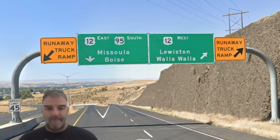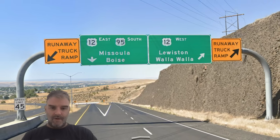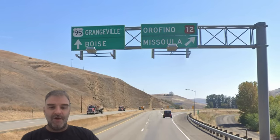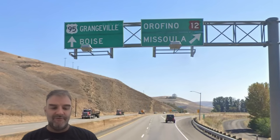This exit was requested by Blaine K on the Patreon, and Blaine also likes saying Walla Walla. It's fun, and thank you so much for that request. And after being concurrent shortly, we are going to split from US 12, so we will go straight toward Boise, and US 12 will leave for Missoula.